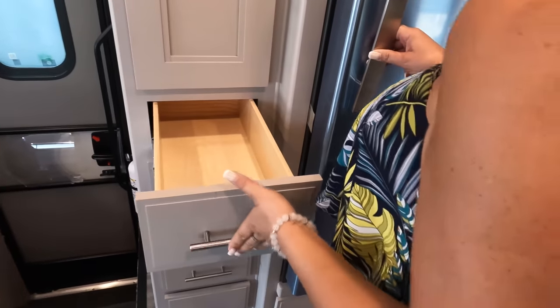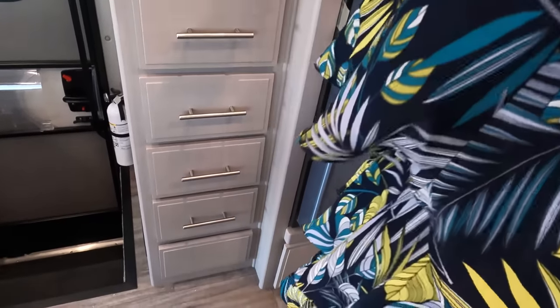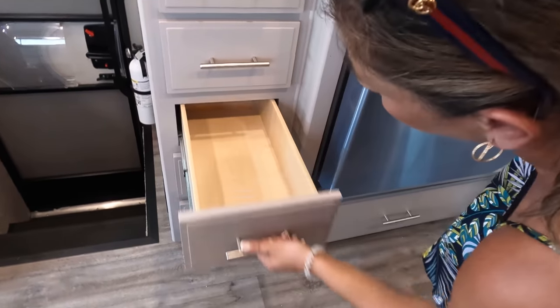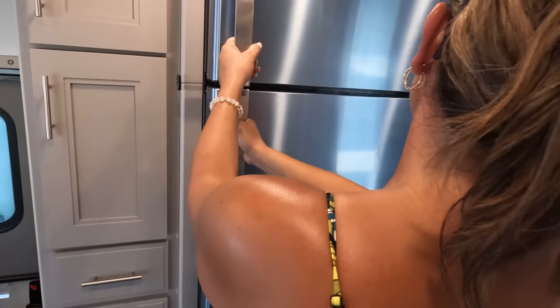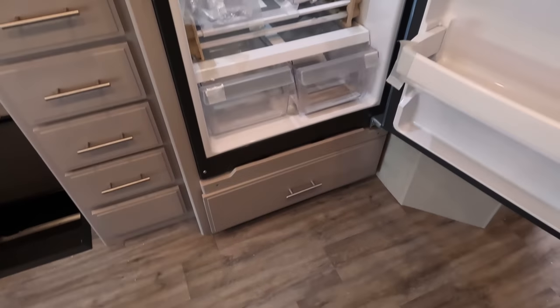Four drawers here, and these are soft close as well. That's great. I think that third one's a different size if you open it. I think it's the same size. All right, we have a GE residential refrigerator that runs off the inverter. Very nice.